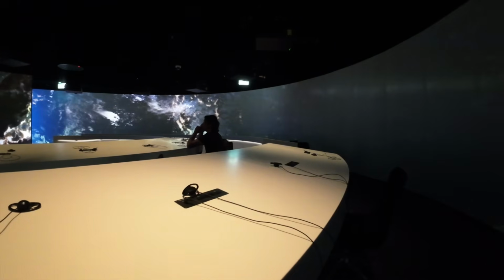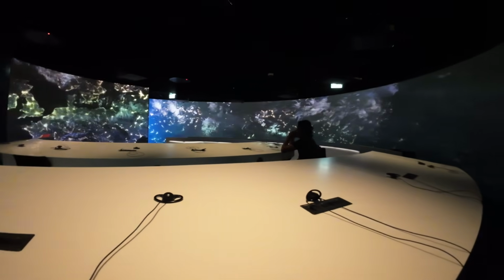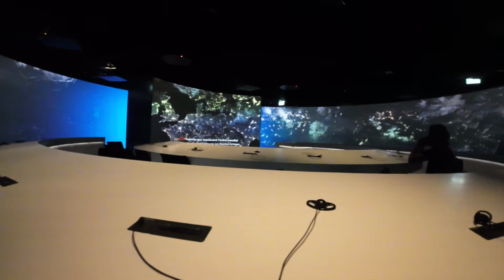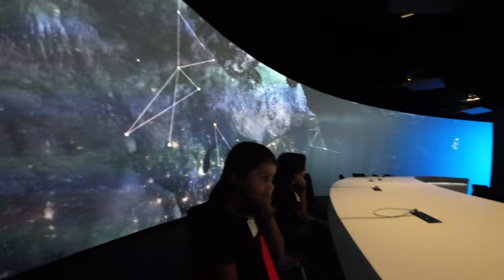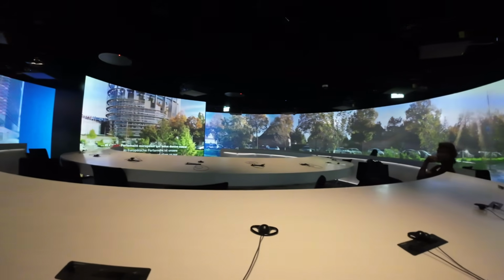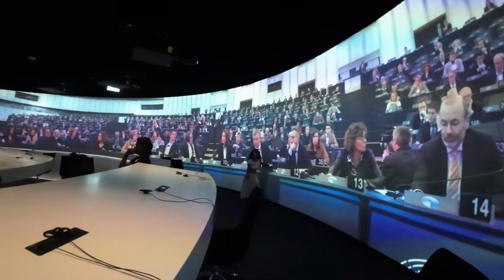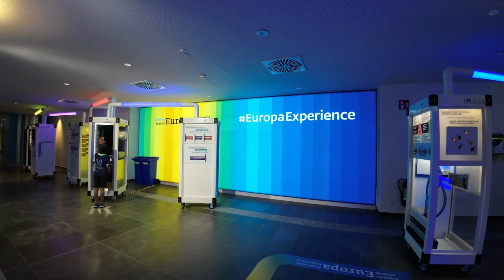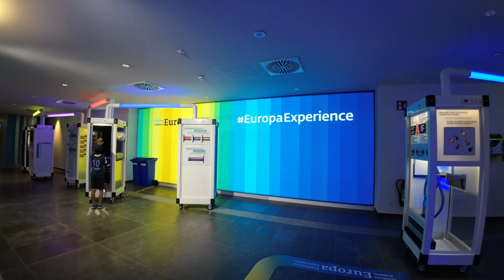Traveling can be an opportunity to teach children things without sitting them down for a lesson. They see different countries, different languages, different ways of living. And here they get to see a little bit of how European democracy works. It's not necessarily the most obvious holiday attraction, but I think it's one we will all remember.